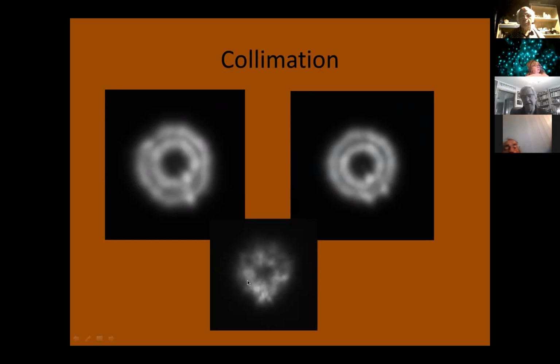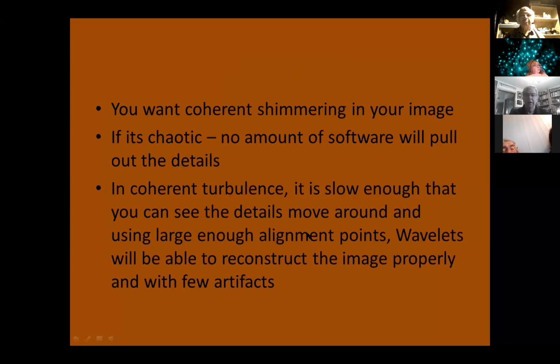And if I see this, I pack up and I go to bed. It's not even worth planetary imaging if the sky looks like this. So what I wanted to do is describe this difference between coherent imaging and chaotic. No amount of software will pull out defined details if your image is just scrambled.